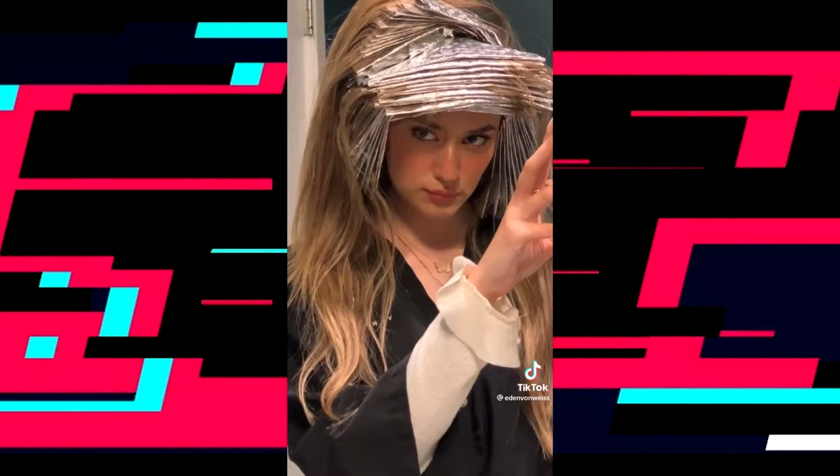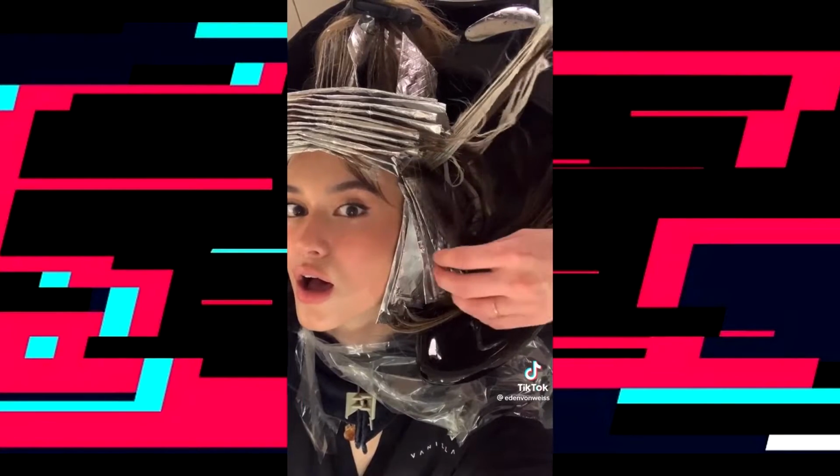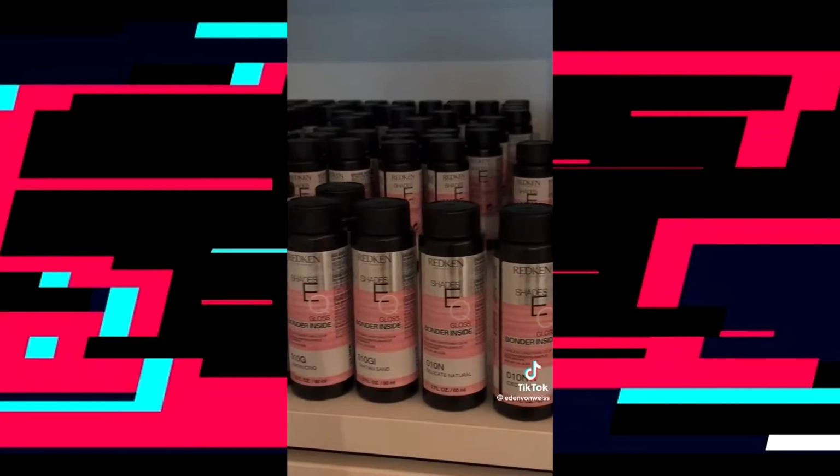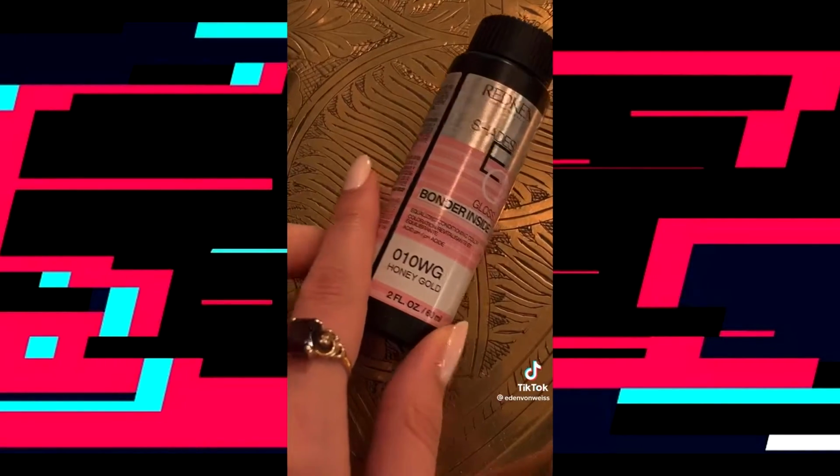So Chris, my stylist, will do a ton of baby highlights and these are going to melt down from my hair. I asked for them not right at the root because I want to be able to grow my hair out and not come back. And then for toner, this is my favorite part. The Redken Shades EQ Bonder Inside glosses are a dream.